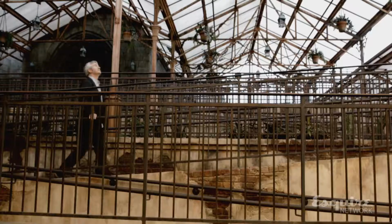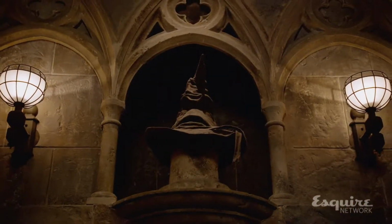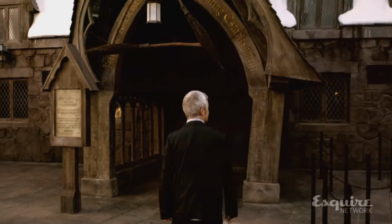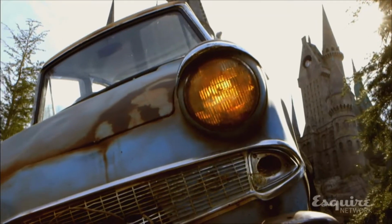Every detail here is done by hand. The moss on the walls. People say to me, wow, this is real. It's pure immersion. My particular skill is to really knit all of these teams together and guide them. I'm like the director for all the design. I have to retain Stuart Craig's vision. He's the production designer of the films, and I bring that vision to life with the teams here at Universal.